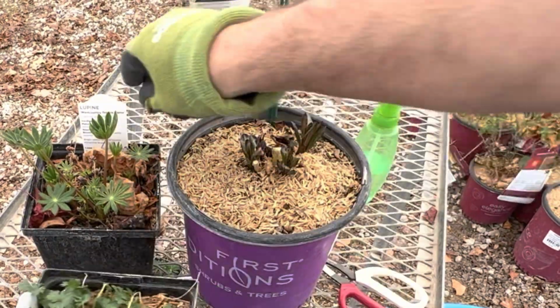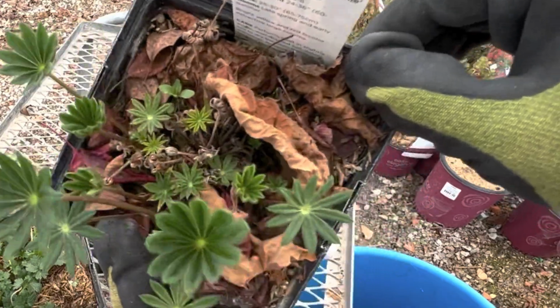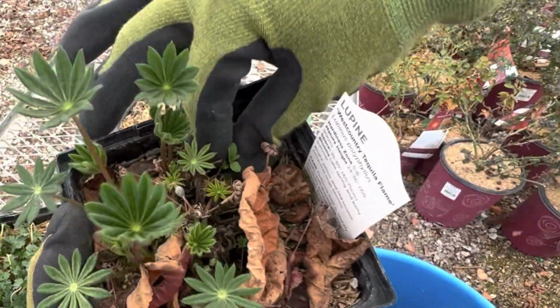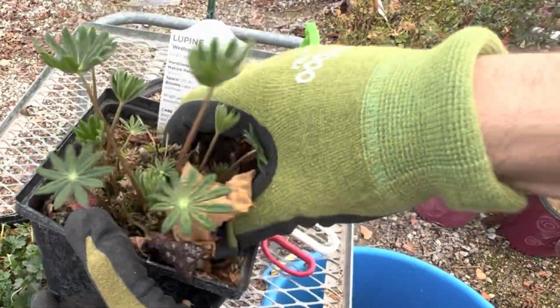It's going to be really happy. This is a lupine, so you can see all that new growth in there. Let's get these leaves out of here. There's a weed growing in there. Let's get that out of there.